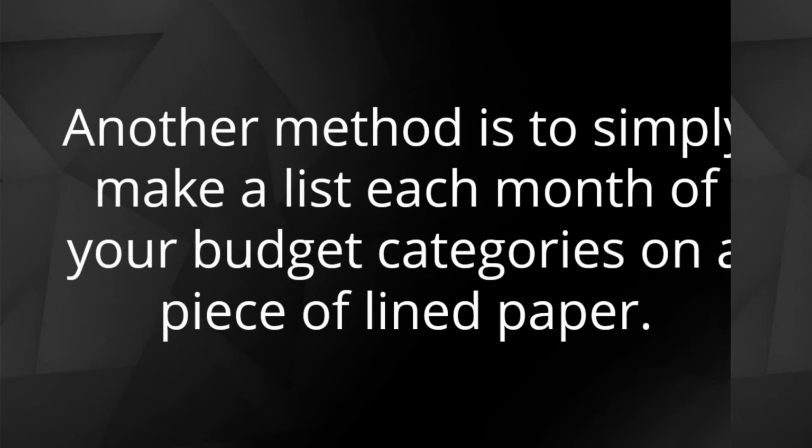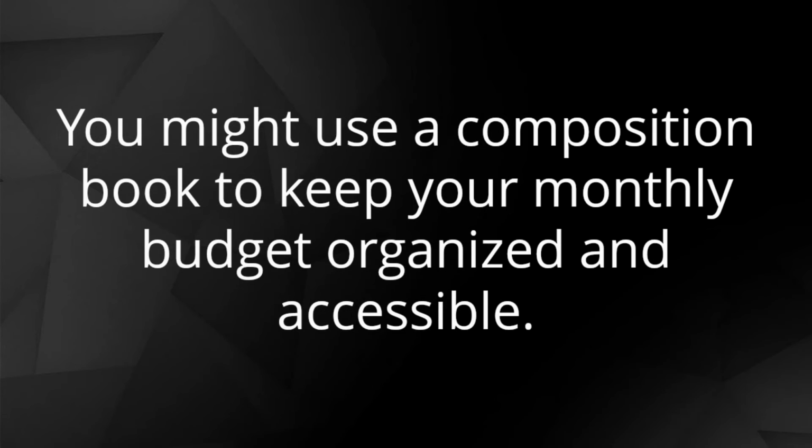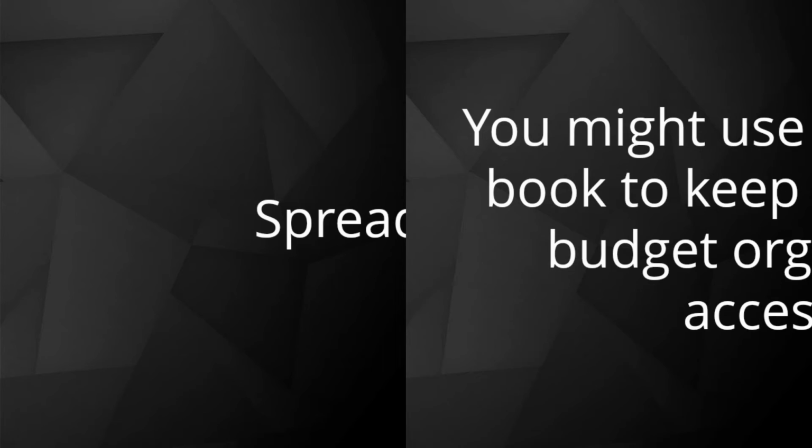Handmade. Another method is to simply make a list each month of your budget categories on a piece of lined paper. You might use a composition book to keep your monthly budget organized and accessible.